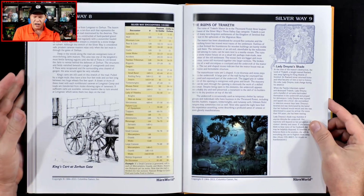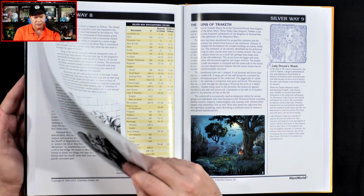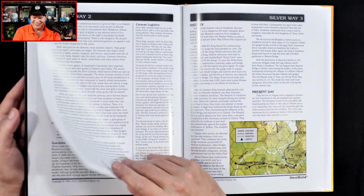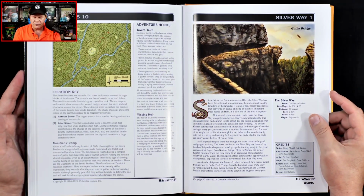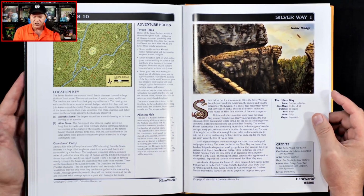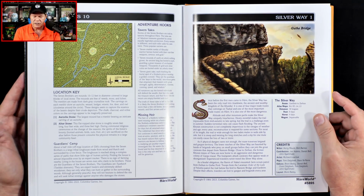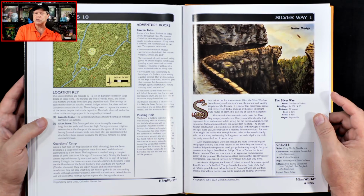We have the ruins of Traketh. So this is the Silver Way. Let's see, what is the Silver Way? Is it kind of like the Silk Road? Could be. Since before the first men came to Harn, the Silver Way has been the only road into Azadmere, the ancient and wealthy kingdom of the Khuzdul. It is one of 4 major trade routes that converge on to Shal, and one of the most important trade routes on Harn. It is also one of the most dangerous.